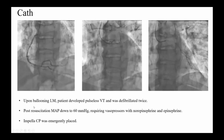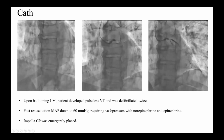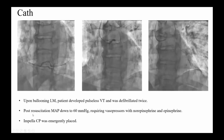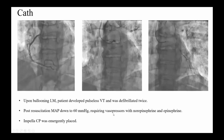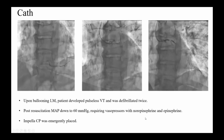And you start seeing here on the right picture that we started wiring the left main and started ballooning to basically establish flow. And upon ballooning the left main, he actually went to pulseless VTAC and ended up getting defibrillated twice. We brought him back. Post-resuscitation MAP was down to the 60s, of course, started getting more hypotensive, so we emergently started him on pressors with epi and norepi.